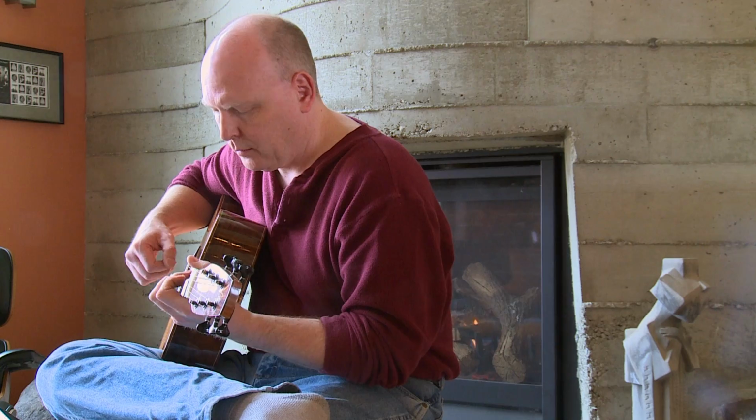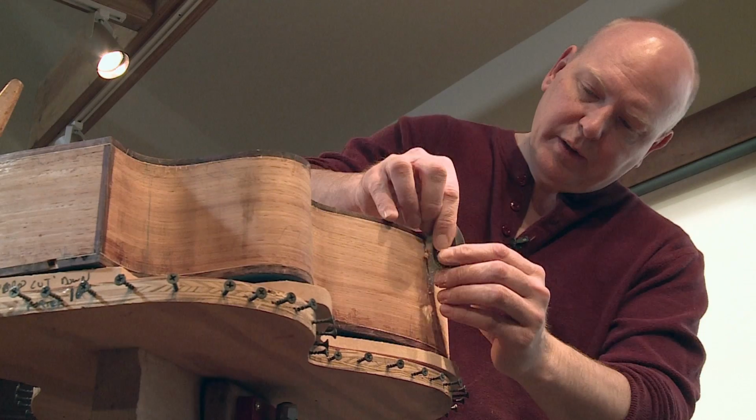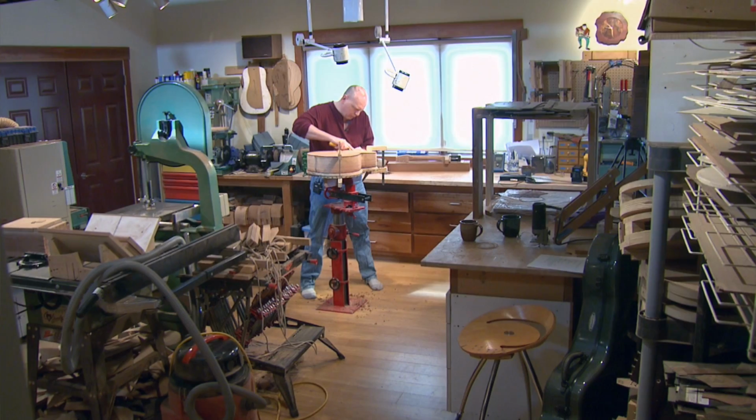Since I was quite a young person, I've always built things. And when I was in high school, there was a guitar maker there. He had a guitar store where he would sell regular guitars, Martins and Taylors and all those things you hear about. The guitars that he was making sounded better, intrinsically better, and I wanted to know why.